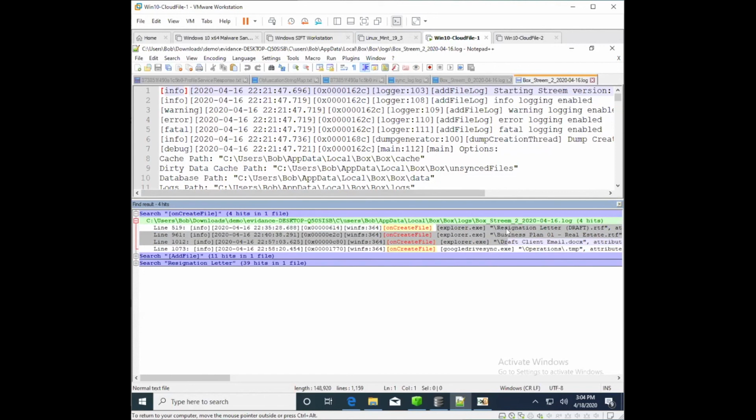So we've got the names of the 4 here. We've got a resignation letter draft. We have a business plan 1, draft client email, and then a temp file, which I'm not really concerned about. And then here we have the time. So these were on 4/16 at 22:35, 22:40.